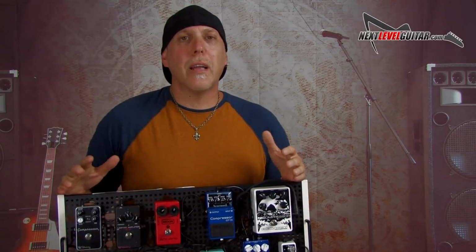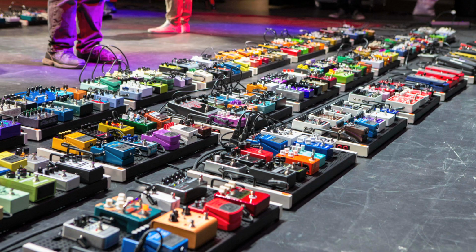It's an official record. Well, how do you know it's official? Because I have the documentation, baby. Check it out. And there's the certificate. So they had 319 pedals on 34 boards, all hooked together in one circuit.